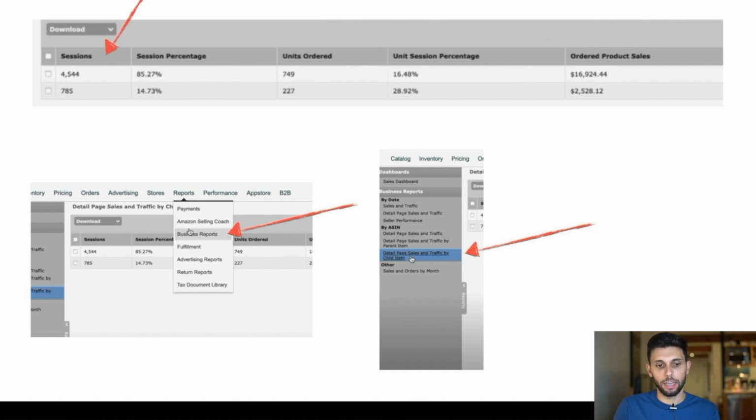The first one is the sessions, okay? So sessions just means how many times people are actually clicking on your listing and going on it to kind of debate if they want to buy or not. So if you have low sessions, that's a problem. But this one you can see product A, 4,500 sessions. Also, another thing to look for is unit session percentage. Now this is out of everyone who clicks on the product, how many of them actually buy? What's the percentage of people who buy? So that's kind of the conversion rate.